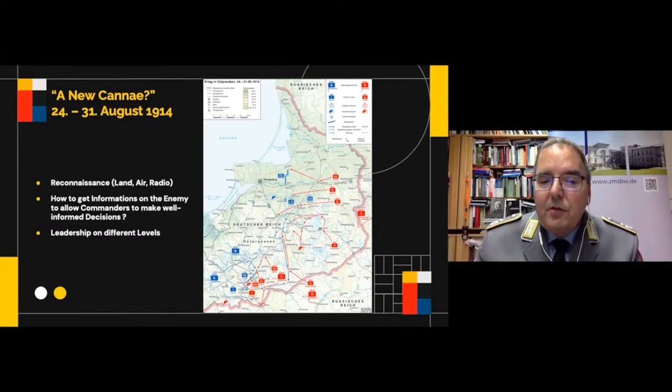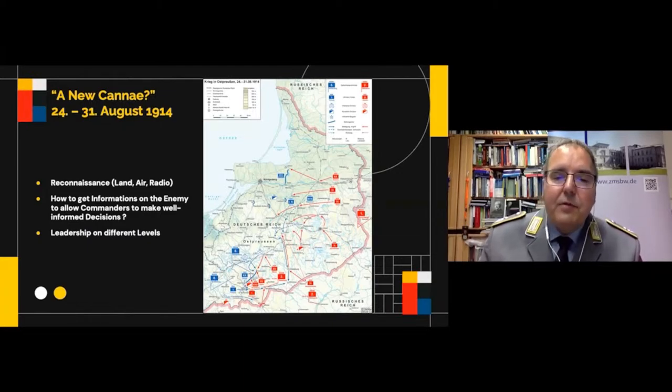And this was really different at every level. Sometimes Ludendorff had an idea what he wanted to do, and he gave orders, but some generals didn't obey. They didn't do it. Or Ludendorff had old information, and the situation had already changed. So everyone had to adapt to new situations.